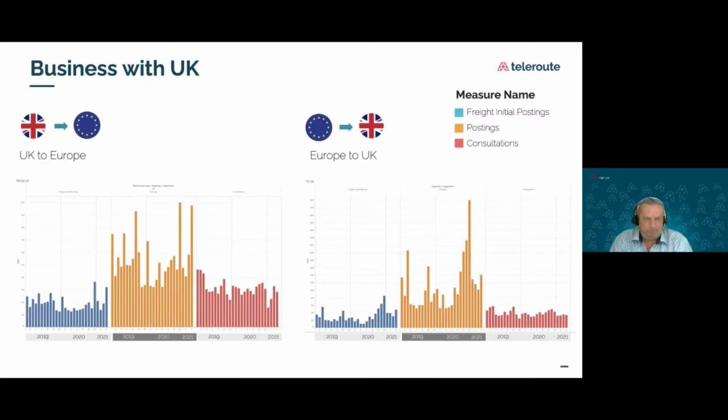Next, please. So what did we see in our live database? The picture is maybe not very clear, but you can see on both sides, both export and import, a massive peak in liquidity of freight from and to the UK. So really, shippers decided to step in before Brexit, to make sure that their warehouses were full and that they ordered everything so they had a stock in place there.